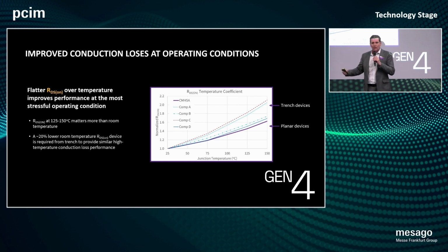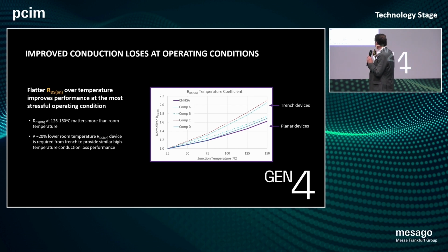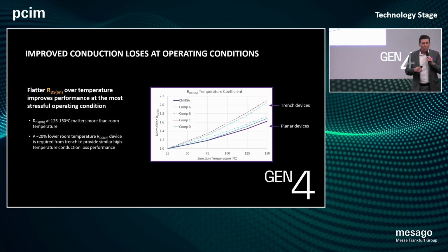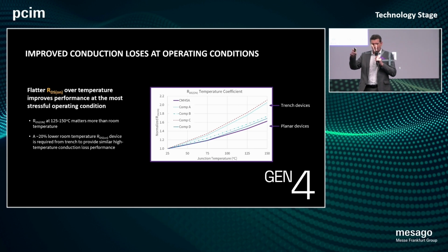Of course, each generation you get lower RDS on. And by the way, we're not having a trench versus planar debate now, which we could do for hours. But, you know, trench, planar, RDS on over temperature, quite an interesting, spicy point to remember. Planar is still that lower RDS on at working temperature. New generations mean lower RDS on. There's your I squared R headline, ticked.